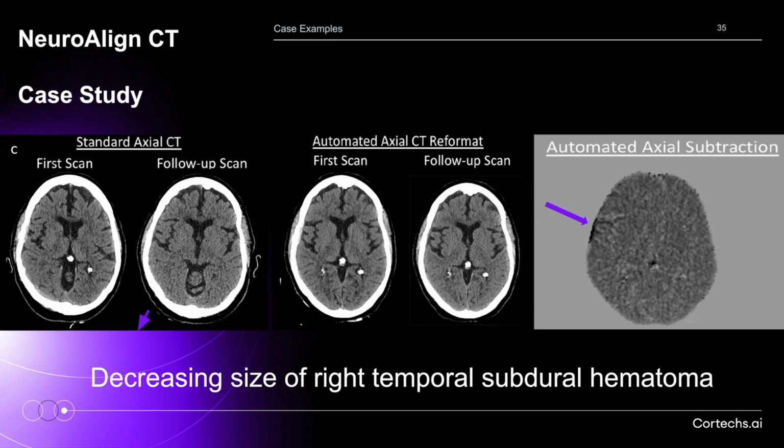Here's another one, even a smaller, more subtle subdural right here. And here's the aligned one. Oftentimes when you do this, you have to pull up the 2 scans, try to get them aligned as close as possible, scroll up and down, look at the coronal or the sagittal, continue to play with it. Maybe you make some measurements. Sometimes it takes time to be confident to know whether it's changed or unchanged.